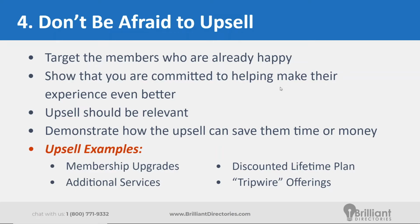But those tripwire offerings are very similar to creating lead magnets and providing them with a small exchange at first, leading up to the bigger transaction of paying for a $2,000 yearly access to something special on your site. So yeah, some things to keep in mind.